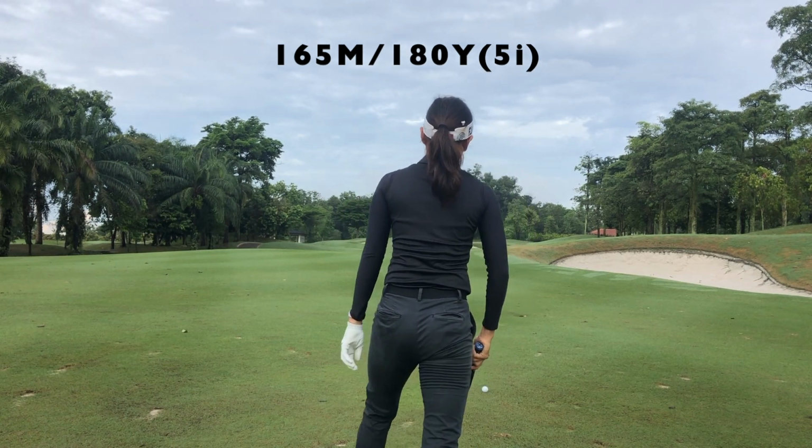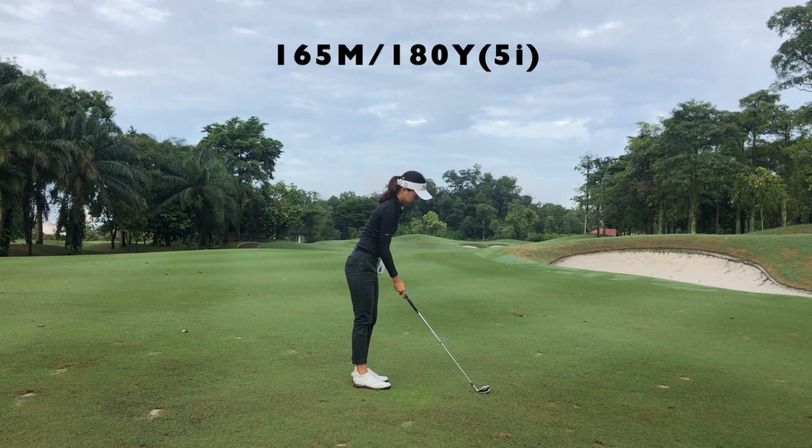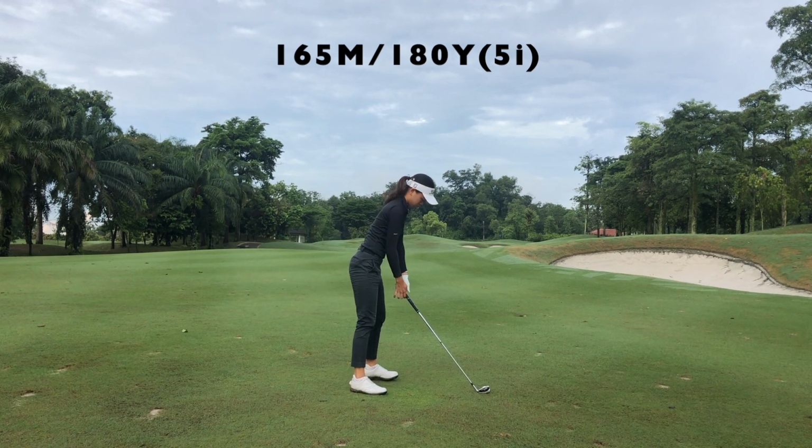Okay, so again, another thing that I was talking about, which is adapting. Right now, the sun has come up, so it is getting a little bit drier. But still, in the morning, there is a tendency to need to use more club.